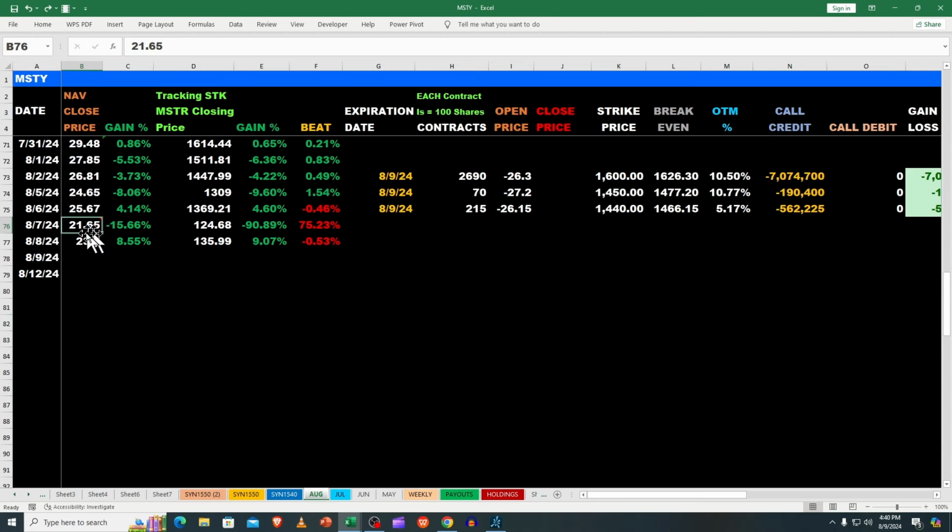And the same thing with this here. We had this, $1.94 taken out. So we bounced nicely, 855. We didn't quite do as well, and we're not capped at all. We just didn't quite keep up with MSTR.